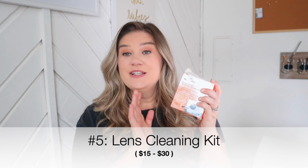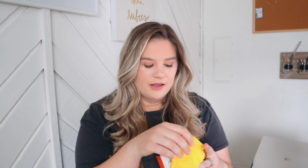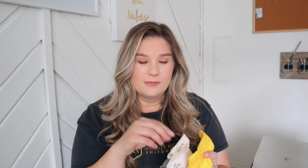Gift idea number 5 is a lens cleaning kit. These are awesome, and I've literally used mine almost after every session. They have different kits on there. I'll of course link the one that I like, but usually they include a microfiber cloth, things to dust off all the little dust particles on your camera lens, and then I have some Q-tips and some solution on this paper that I can clean off my lens safely if I need to. So this is just a great stocking stuffer, or honestly just any gift for a photographer to help them keep their lenses clean.